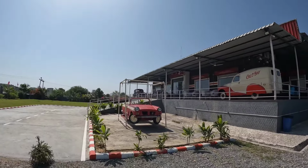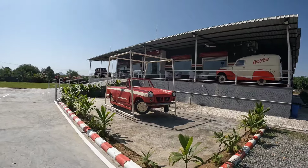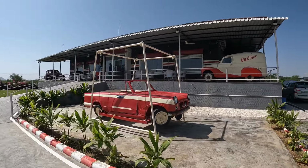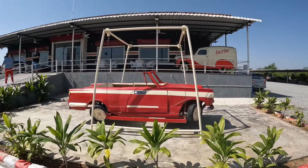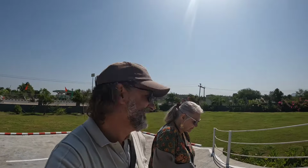Now, it has a certain amount of nostalgia for you and me as well, doesn't it, darling? It does. What are we looking at? It's a Triumph Herald. And both of us have had Triumph Heralds in our lives. Those of you who know Triumph Heralds, they have a particular sound they make when you let the throttle go and go downhill. It's a ding, ding, ding, ding, ding.